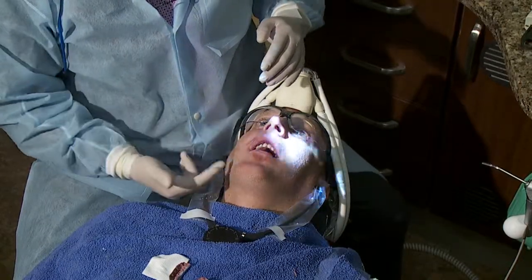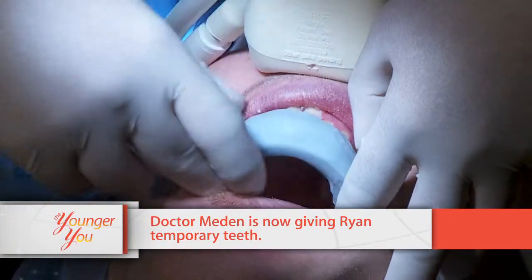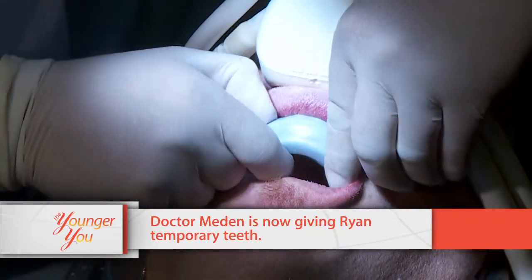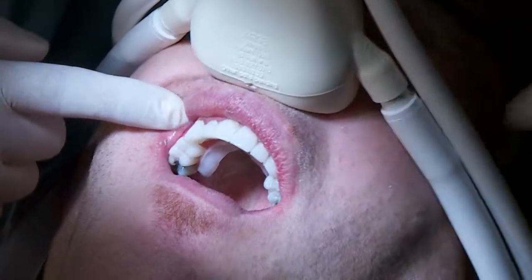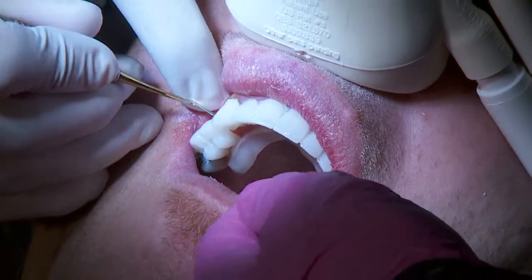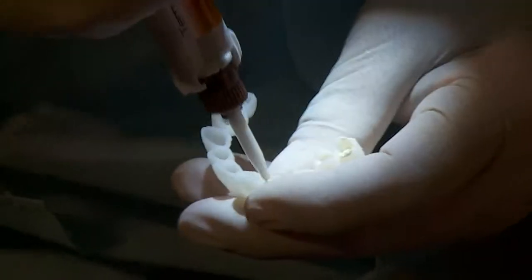Yeah, it looks good. The temporaries will be all in one piece, so he won't lose them, or they become loose. You can see him there with a new set. When we're trying to get the temporaries not to affect the gums in any way, I like to remove it, clean it out, and then cement it.